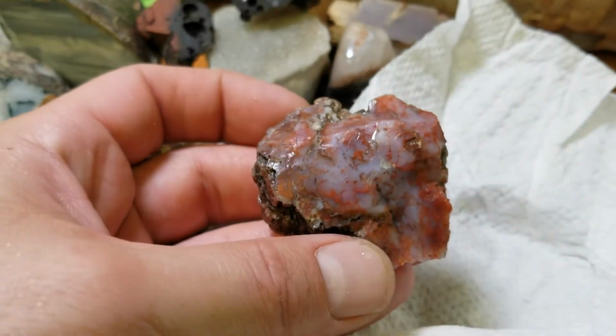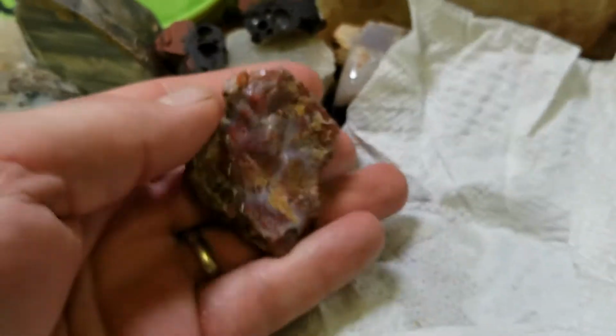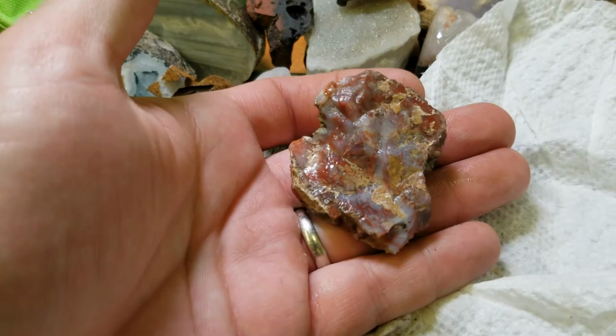Look at this other piece. What? Those colors. Mother Nature made this, people. This is why we love rocks. Sharing what we have with others.